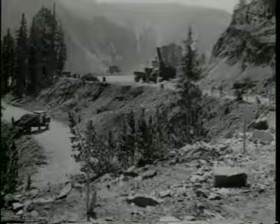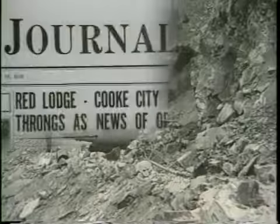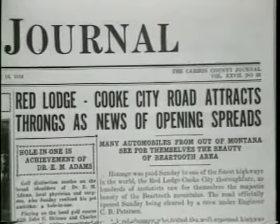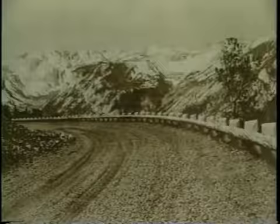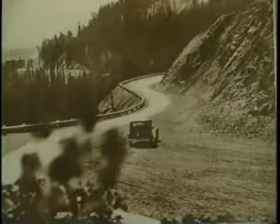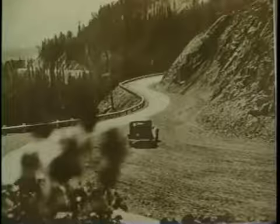Once completed, the road would reduce the driving distance from Billings, Montana to Yellowstone National Park by 50 miles. On June 14, 1936, Siegfried's dream became reality. The Beartooth Highway from Red Lodge to Cooke City, Montana was officially opened at a cost of $2.5 million. Built in just 4 years, the Beartooth Highway remains among the highest roads in the world.